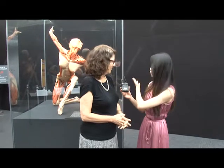Exactly, yeah. I think that's pretty inspiring because I was walking through and it actually inspired me to think much more about my body than before. And I have a question. So this looks so real and so beautiful. Can you give us a little hint of how they actually made the specimen?